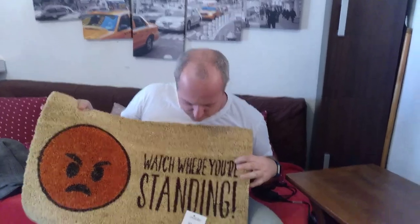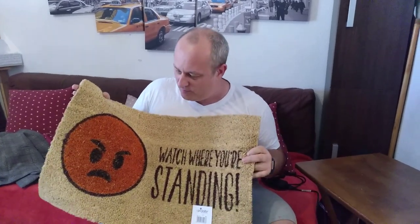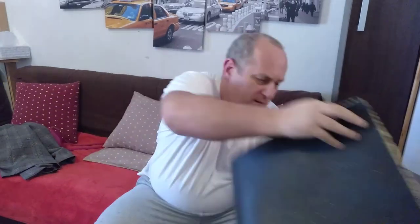April's ordered a load of stuff from the power shop in the UK. This one's alright, actually. This is a mat, which has actually got a rubber backing on it. So I'd say the cost of the postage is actually recovered in this, because they do charge extra for the postage. We'll go through everything. Bear in mind, everything in this is £1. This is actually rubber backed, which is far better than the crap up at the Chinese shop.